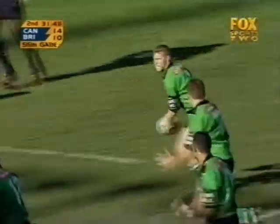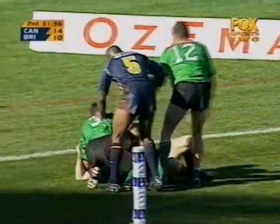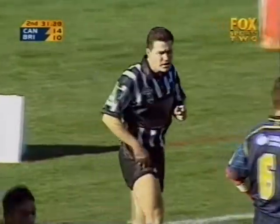McClendon comes to Finch, to Croker now. Gets a kick away while holding off Chris Walker. It wasn't a bad kick in the end. And Darren Lockyer will be held in goal. They'll get it back. Terrific work from Jason Croker. How did he hold off Chris Walker and then get the kick away with the left foot? Well, that's great skills there by Croker.